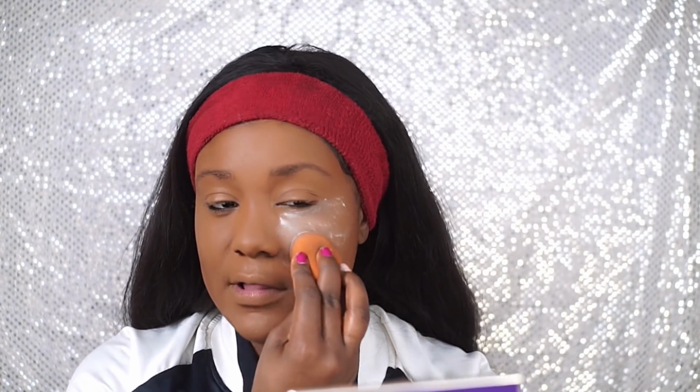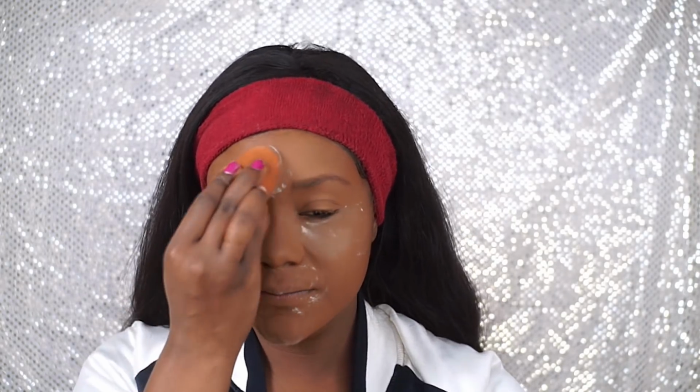Like I said, this look is really focused on skin more than anything. I'm gonna set my skin using my Too Faced Peach Perfect powder. I feel like I have not used this powder in a little while, so we're gonna use it today. Now this powder does have a scent, so if you don't like powders that have a scent, this might not be the right powder for you. But I like it because it's a translucent powder and it just helps to keep my makeup in place all day. It doesn't make my skin look extra cakey, so I'm all about it.